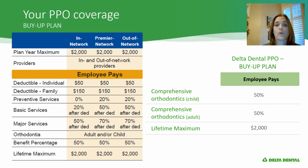On the buy-up plan, orthodontics is covered for adults and for children. So all members, all of your dependents are eligible for orthodontics up to, again, the lifetime maximum.